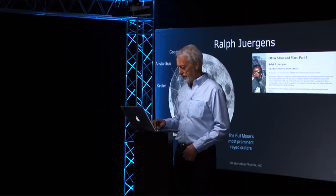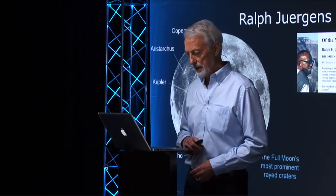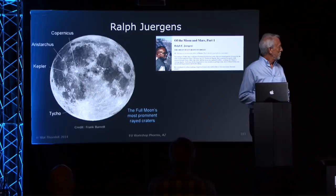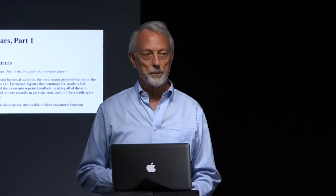And here's Ralph Jurgens again. You can see there the article "The Moon and Mars, Part 1", which he published in Pensée. It was back in the 70s anyway. And the first part, Part 1, was about the origin of lunar sinuous rills. In my opinion, it was a brilliant piece of work. It's an object lesson of how to do science.